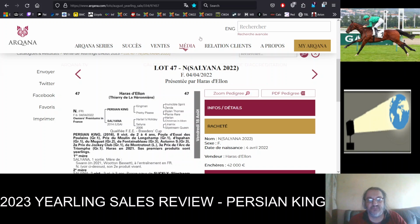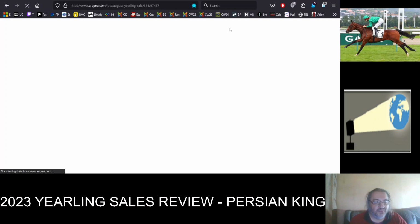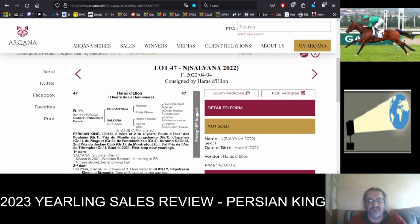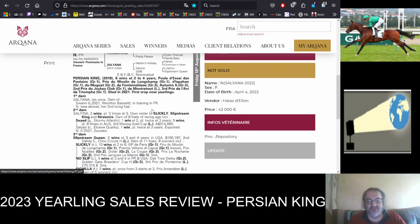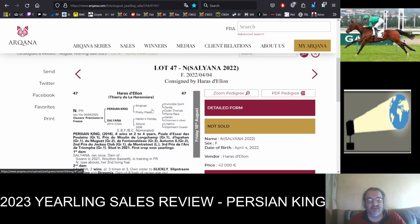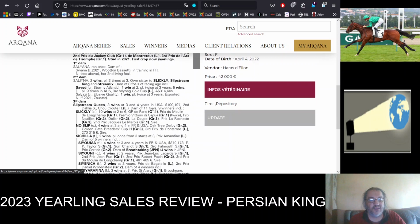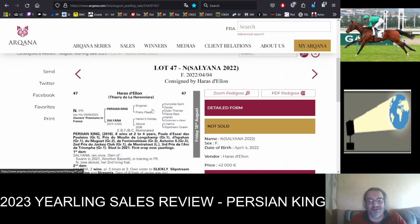Lot 47. Let's get this back to the English version first. Lot number 47 was out of a dam called Salyana. And you'll see there that, again, this one was not sold. $42,000 bought back in. I wouldn't be looking at letting a horse go like this for $42,000 either. Very well bred horse. So I think they would have done the right thing, but that's 2 lots, and we've not managed to have a sale yet.